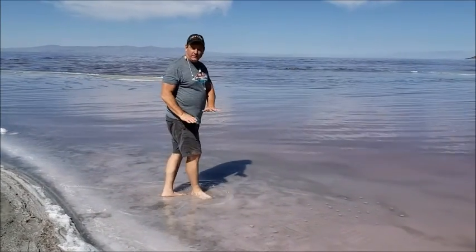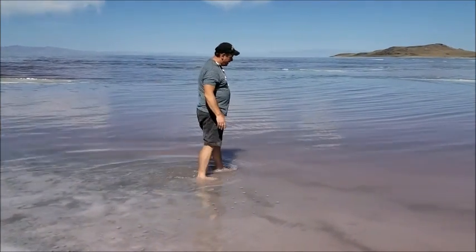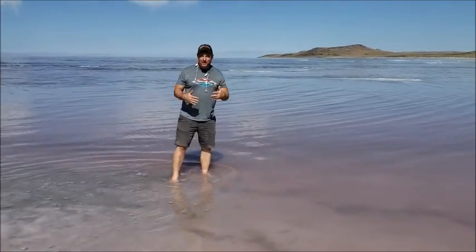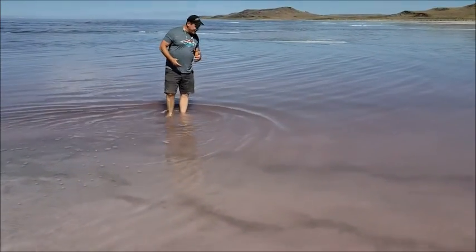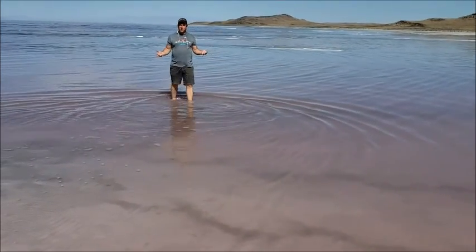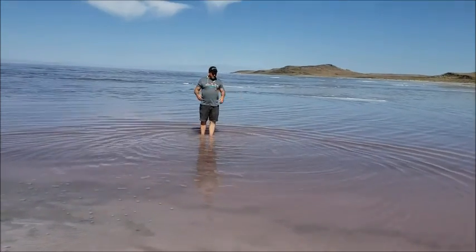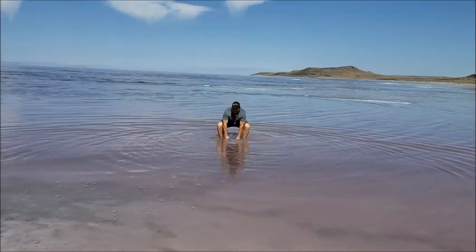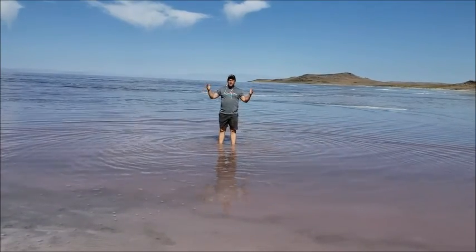Wow, the sand is really hard and crusty. And the water is pink. I don't know if you can see the pinkness in the shot right now, but it's pretty amazing. The temperature is quite comfortable. Of course, we're in the middle of August in Utah, so the water's probably warmer than usual. But I would say this is pretty amazing. I dig it. I did it, my first step into the Great Salt Lake.